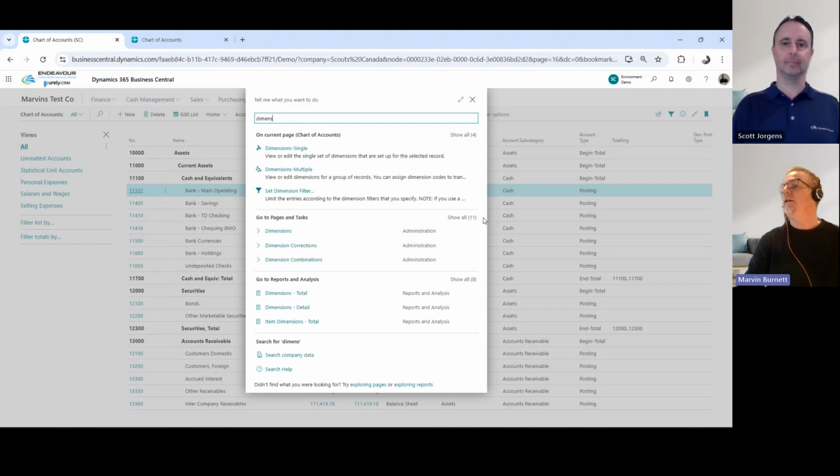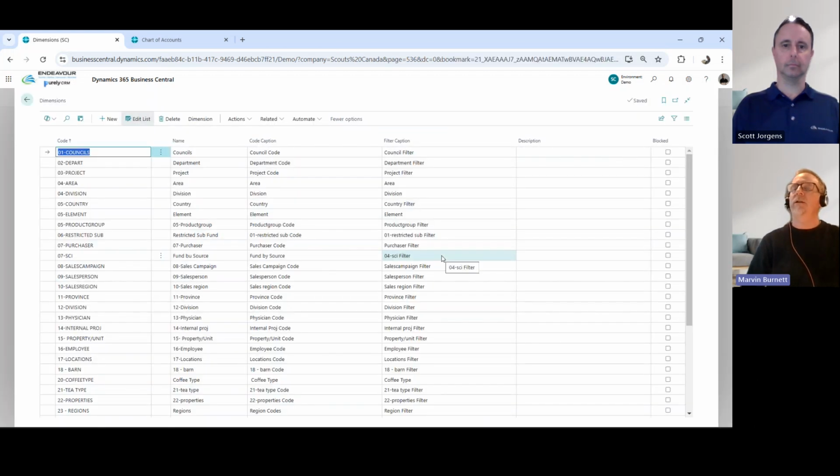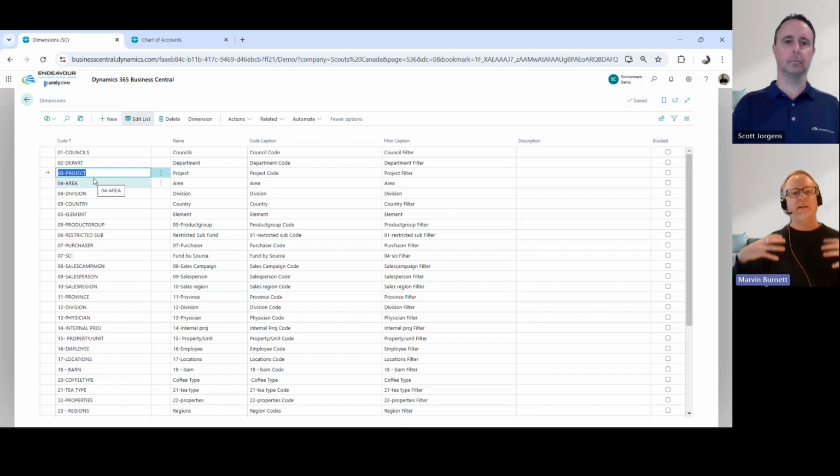Okay, so you're going to see that there are 11 pages and tasks that are assigned to dimensions. I can go show all, but based on my previous search, dimensions is one of the most common ones I pick up. So I'm just going to click on this dimension. I can also add shortcuts onto the navigation pane and stuff like that. So you're seeing here, think of every additional segment in the chart of accounts as a dimension. Maybe I have councils or departments or projects or whatever it is that's important to my business that I'm tracking. This is the reason why you set up these extra segments in the chart of accounts.